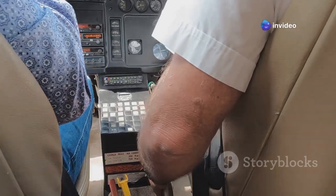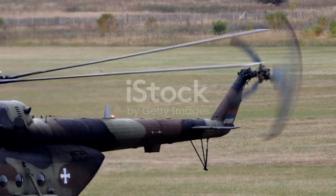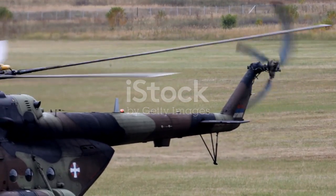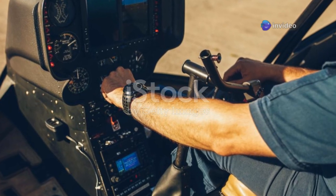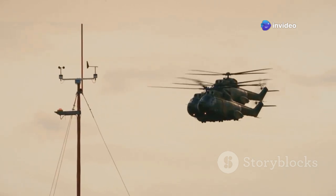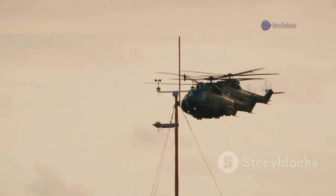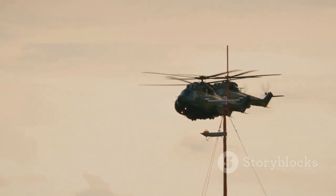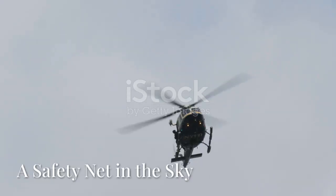By subtly changing the pitch or angle of these blades, pilots can tilt the rotor disc, directing the lift force to achieve different maneuvers. This allows for precise control over the helicopter's movement. This intricate dance of lift and control is what allows helicopters to perform their unique aerial feats. It's a testament to the skill of the pilots and the advanced engineering of these incredible machines.